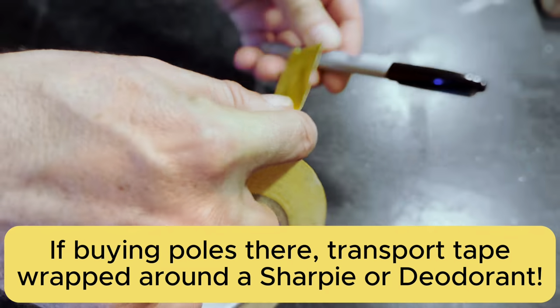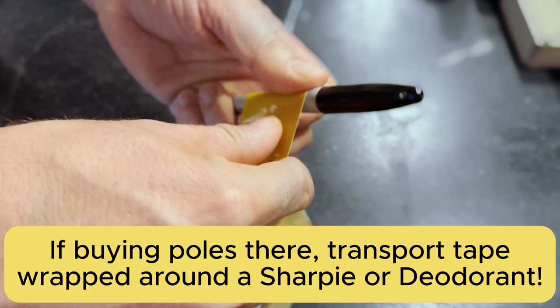So, 1, sheet foam. Have some in your pack. 2, duct tape. Have some around your trekking poles. And if you're not bringing trekking poles, please bring trekking poles. Or not even bring them with you. Buy them there, but use trekking poles. And that's it for today's hack, folks.